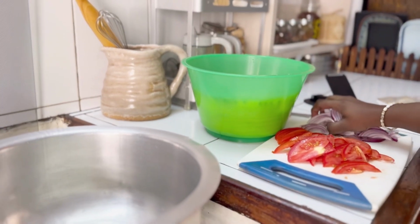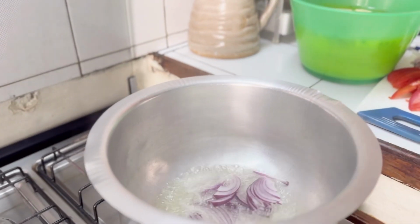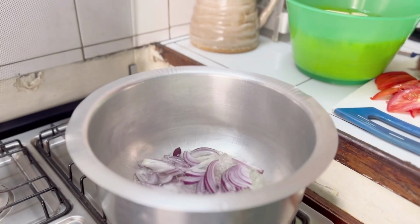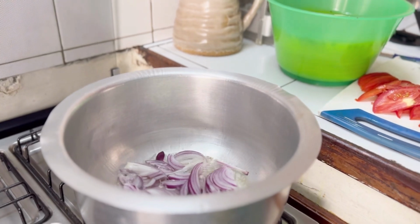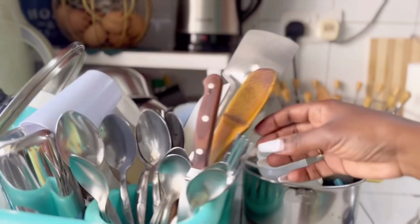I am going to be making katogo today. So you guys know katogo is a Ugandan delicacy: matoke, that is green bananas, Irish potatoes, some peas, some mushroom. At times I add in some soya chunks, but today I'm not going to add it because I don't have it in the house.